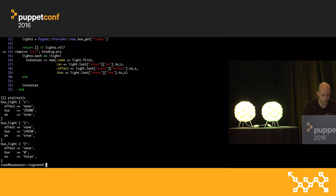Let's skip through. Now we have a new attribute in there by adding two lines of code. Super powerful. Puppet is fantastic. You don't have to do a whole lot to get things to be really powerful. The really interesting thing now is that's not great because we can't set this yet. Let's make sure we can set it.